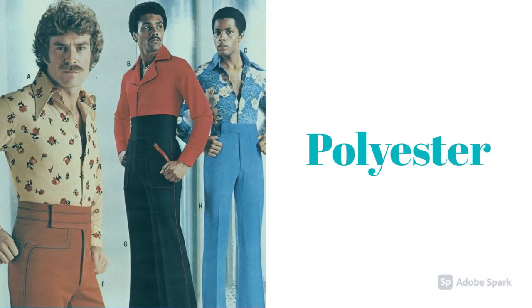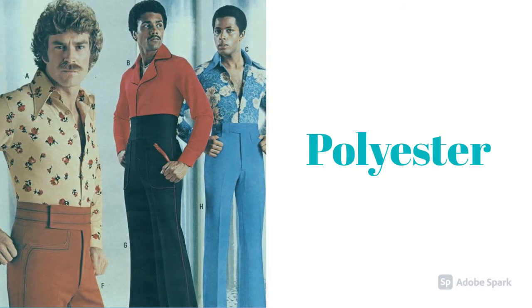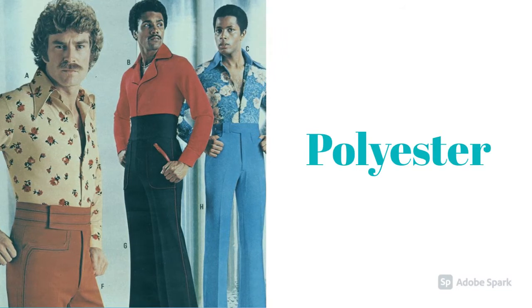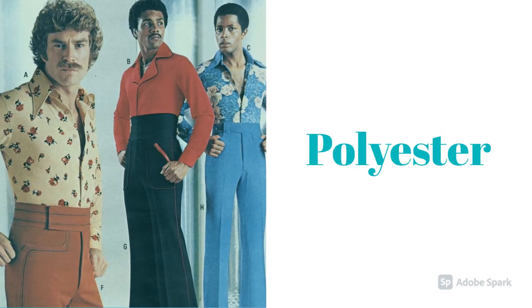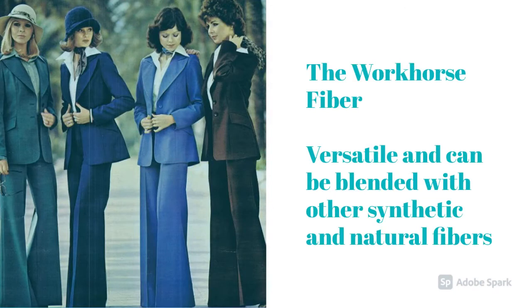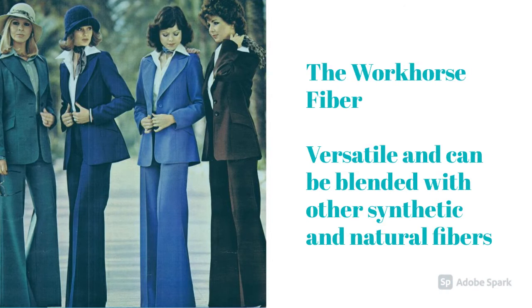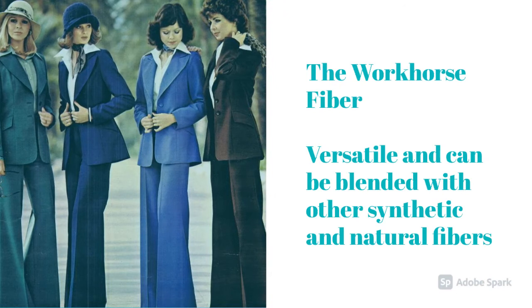Next is one of the most widely used synthetic fibers, those twins, poly and ester, right? Polyester. The polyester fiber was first produced in England, but it was introduced and created in the United States in 1951, also by the DuPont company. Polyester is sometimes referred to as the workhorse fiber. It is the most widely used synthetic fiber, in part because its fiber form is extremely versatile, and it can be blended with many other fibers.